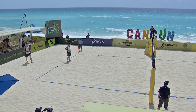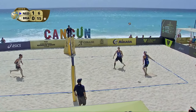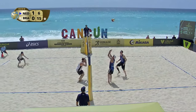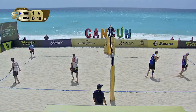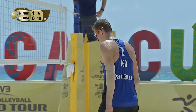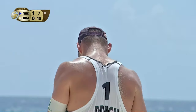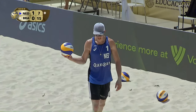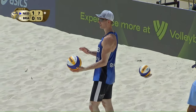A much needed technical timeout as far as the Netherlands are concerned, but is it going to be enough to get them back into this one? Because Brazil really are bossing this second set. Which means that we will more than likely be going to a decider.